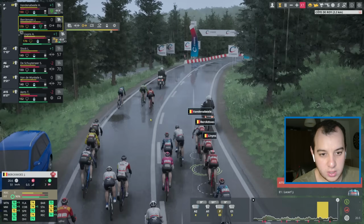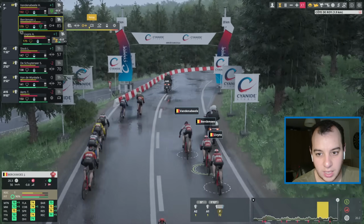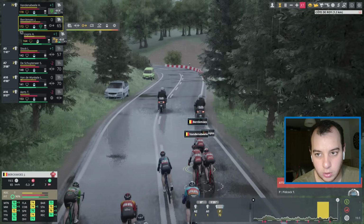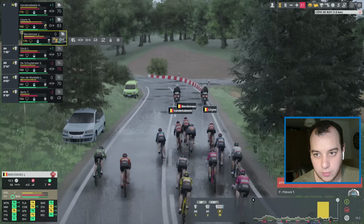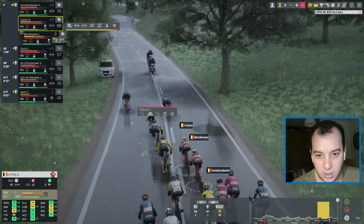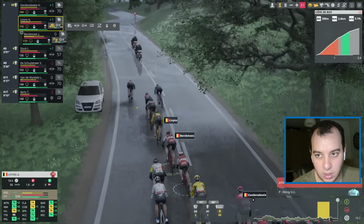Think I have to try something in the next climb with Jenno Bergmoos. Maybe to try to follow the wheels here. Bergmoos, come on. Let's first put Arjen Leijvens to the front. And then try something with Jenno. But more attacks on the way. And this is the attack that I was talking about.